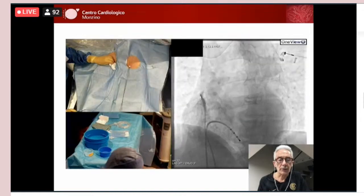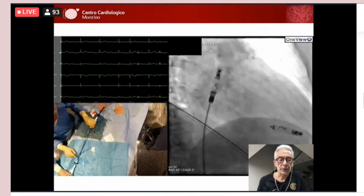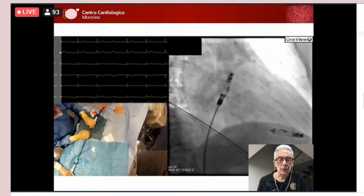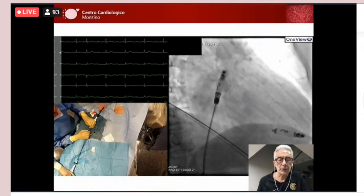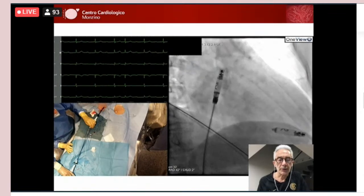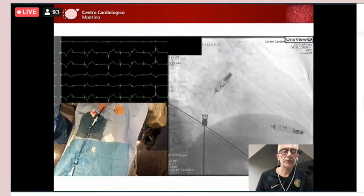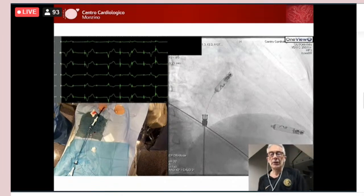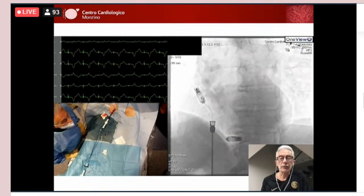Okay, now we are again over here, so we have the right position, and then we have the atrial device, which is fixed in the most proximal portion of the right appendage, and still we need the same maneuver. We need to test the pacing like this over here.